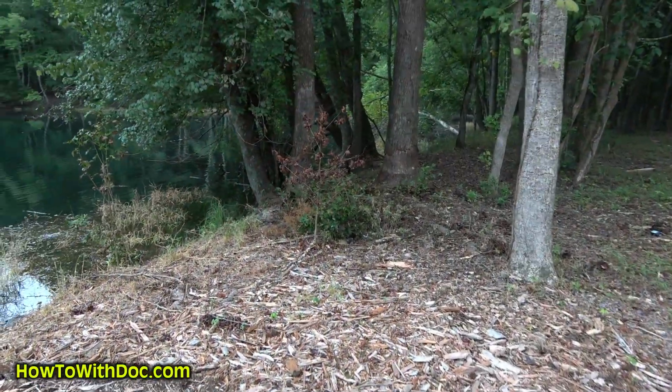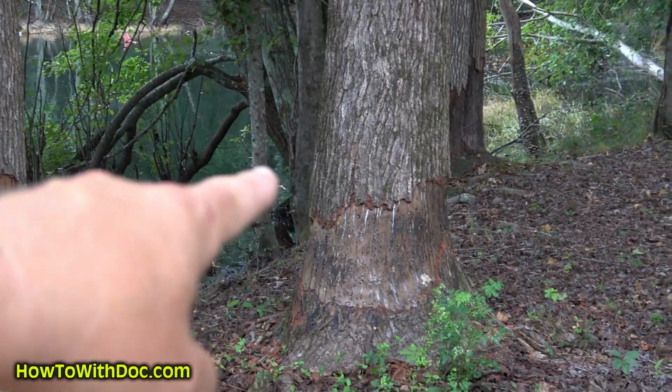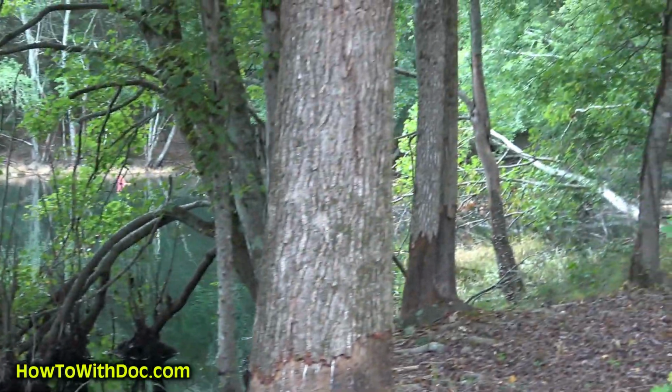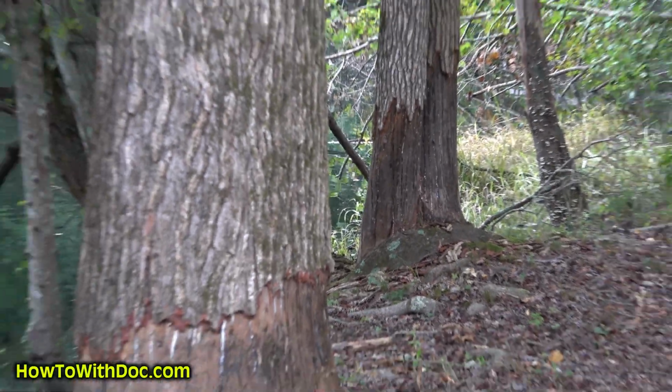But the beavers are in here just chomping down trees. Here's some old damage. Look at this. What a way to kill a tree. See that? That's beaver right there. That circle around that tree is beaver. And these trees are gonna end up, look at them, and right behind them, over there, beaver.